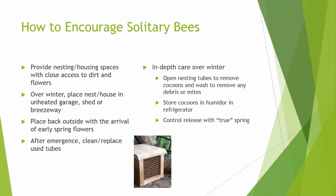You can actually open the nesting tubes and remove the cocoons and wash them down to remove any of those mites. And then you can store the cocoons in a humidor in the refrigerator and control their release when it's true spring. So if you have a false spring in January or February where it's getting up into the 60s, keeping the cocoons in your refrigerator at the cooler temperature will hold their release until you're ready to put them out and you know the flowers are blooming.